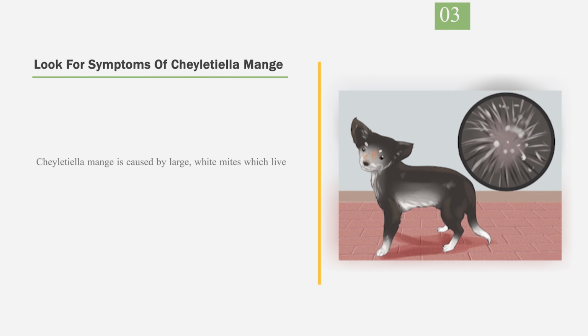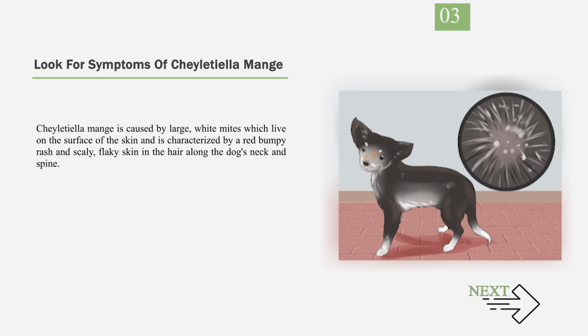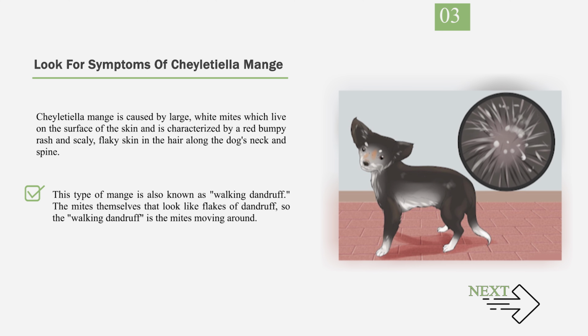Number 3. Look for symptoms of Cheyletiella mange. Cheyletiella mange is caused by large, white mites which live on the surface of the skin and is characterized by a red bumpy rash and scaly, flaky skin in the hair along the dog's neck and spine. This type of mange is also known as walking dandruff.